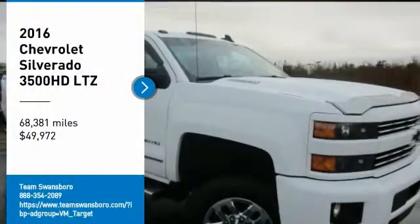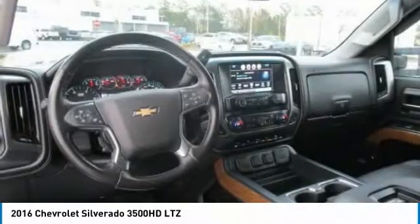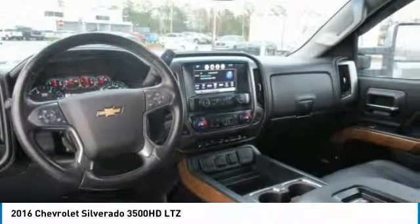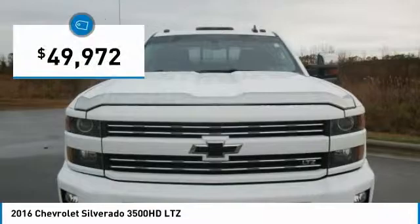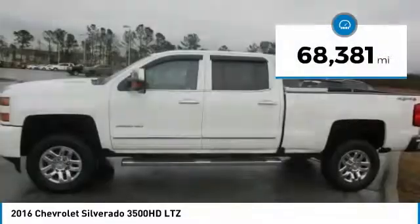Take a ride in the 2016 Silverado 3500 HD. Pros, everything. Cons, nothing, and is priced below $50,000. This vehicle has less than 70,000 miles.